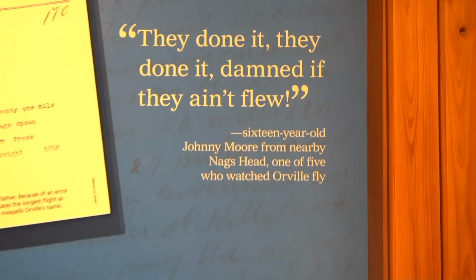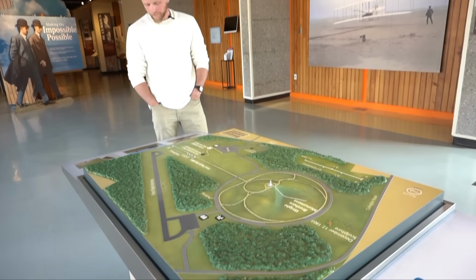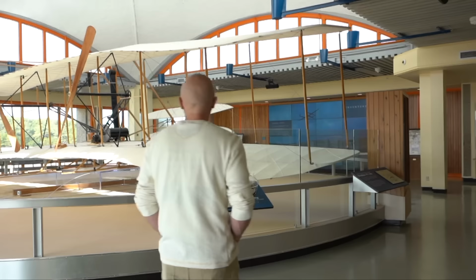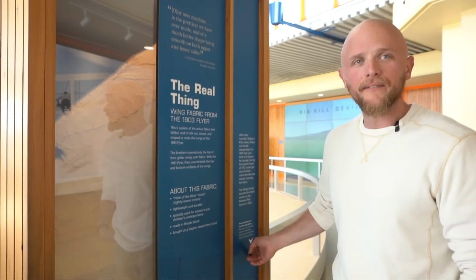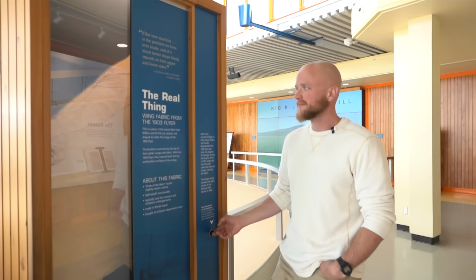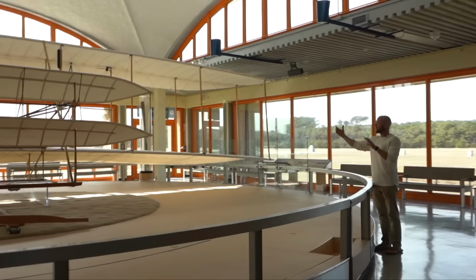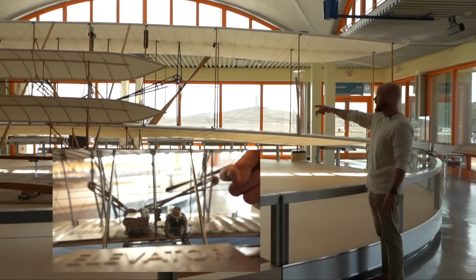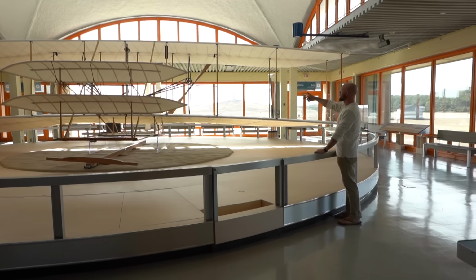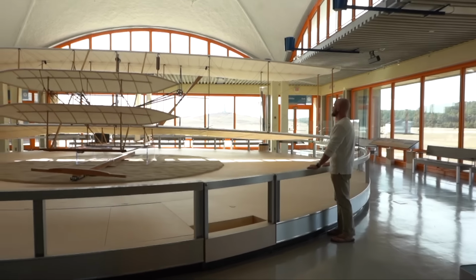They've done it. Damned if they ain't flew. That's a piece of the fabric from the original. It's really cool. He faced this way, laid down, and he could control his rudder with that knob right here. Yeah, he would control his rudder from up front, and then he would control his lift from these two front sails, which is pretty cool.